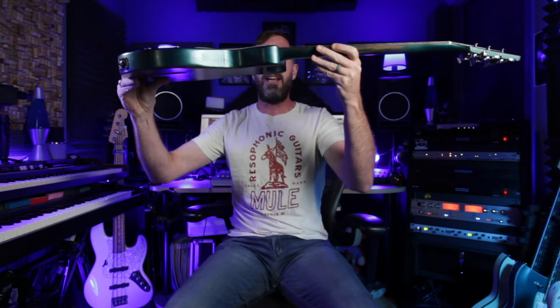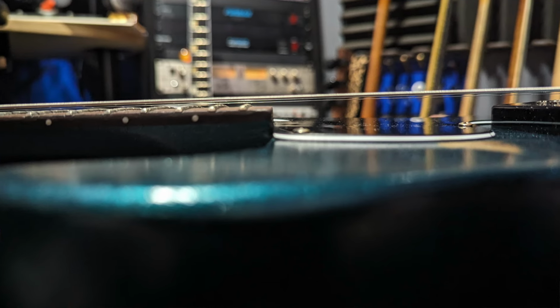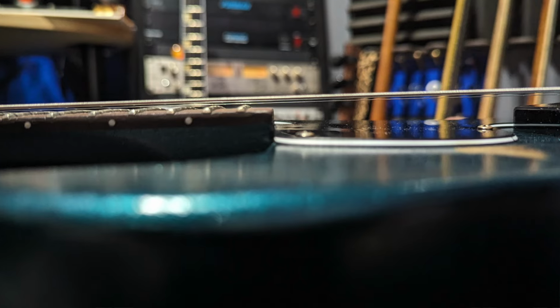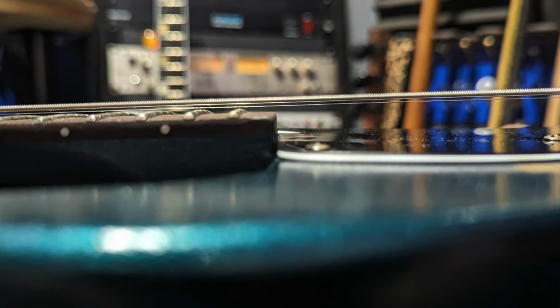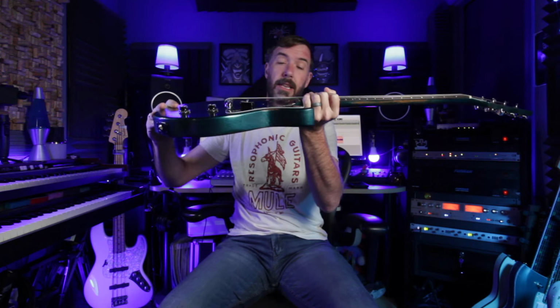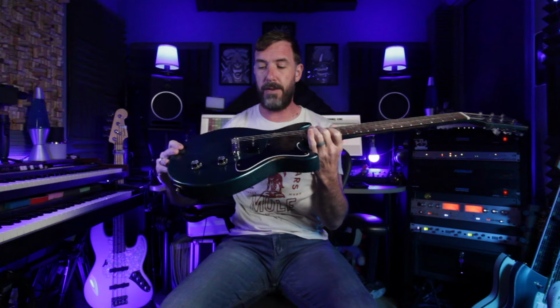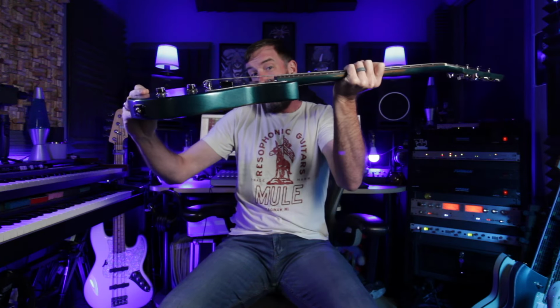The Girt Brothers is sitting, let's say the flat plane of the neck, not the fretboard, but the neck is sitting, I'd say, 1/16 of an inch above the flat plane of the body, and then the height of the fretboard, maybe another 1/16 of an inch, probably less. I'm probably getting these measurements wrong, but close enough. So this thing is sitting maybe 1/8 of an inch off the body, the actual fretboard, and that just means that the strings are a little further away from the body.